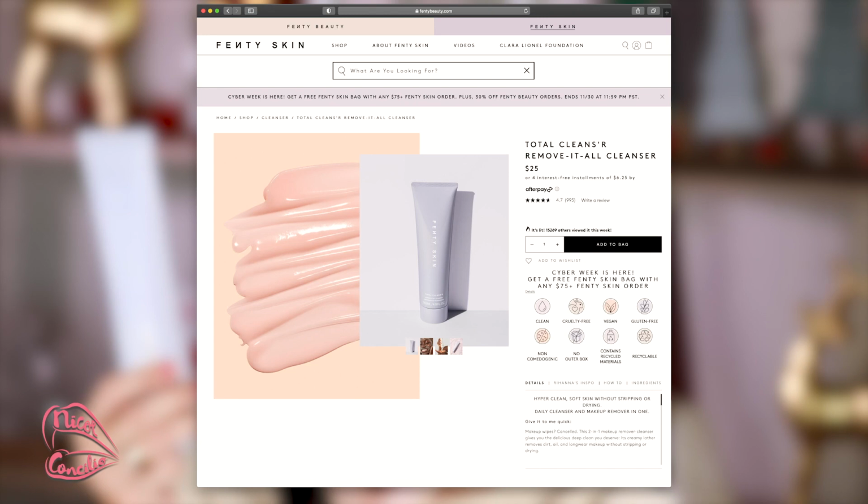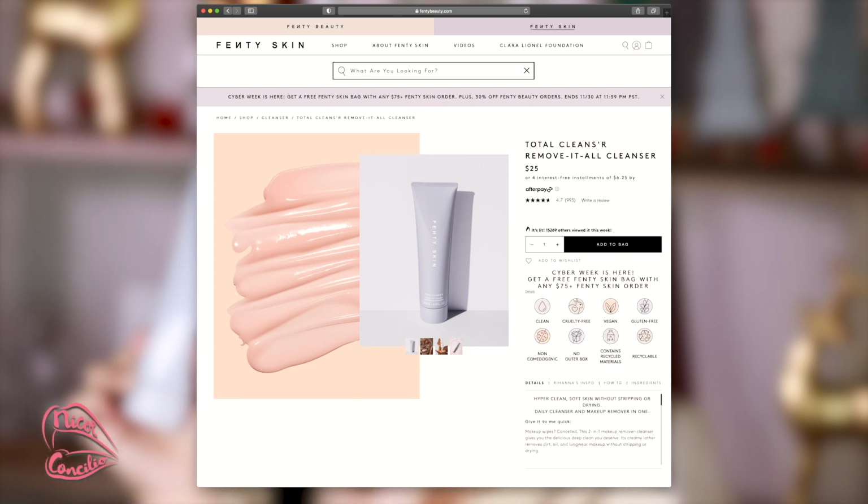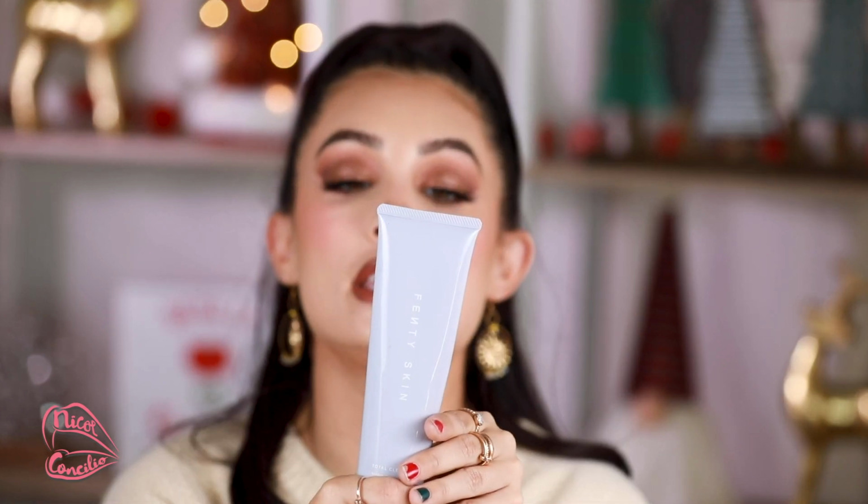And the last cleanser I want to recommend to you guys is from Fenty Skin. This is the Total Cleanser Remove It All Cleanser. I love this cleanser a lot. I think it's great. It's one of the products from Fenty Skin that I love the most. And I also just love the bottle and how eco-friendly it is. My 3 show-stopping cleansers.